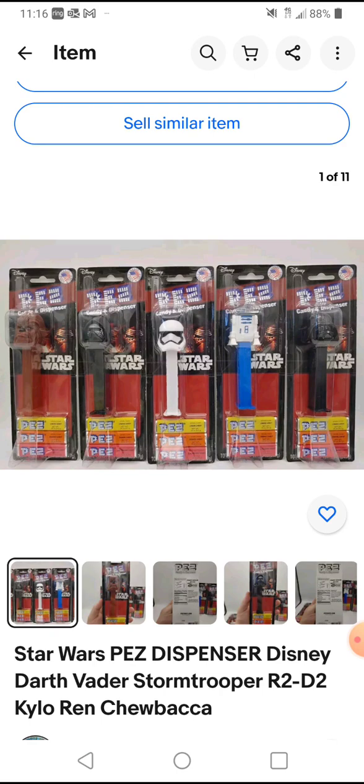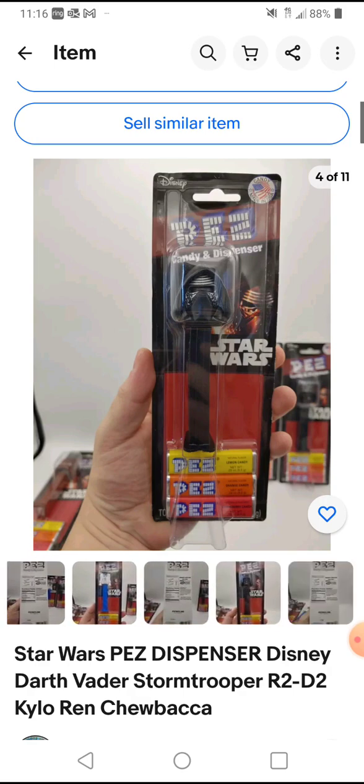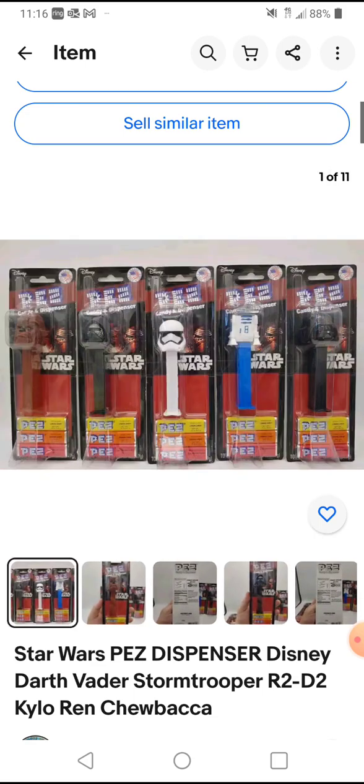So I gave my grandson the spare Kylo Ren here, and I gave him the Darth Vader, and he loves them. No, I didn't give him the candy because he's 2.5 years old, and the candy is old. I wanted to try it, put it in my mouth, crunched it, and it kind of tasted like basement. So I don't recommend eating old Pez candies that you find.